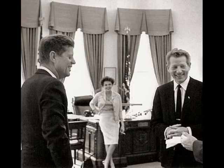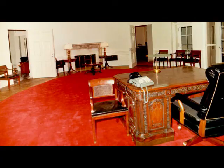So now we approach something that isn't often talked about in history. And I remember this part of Oval Office history from reading Death of a President by William Manchester.